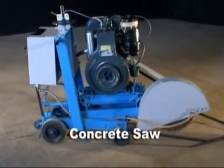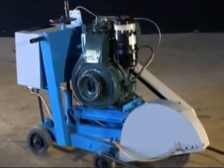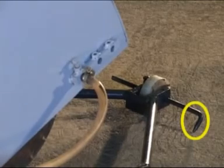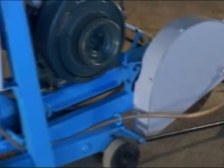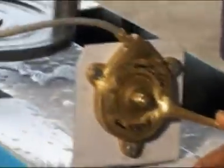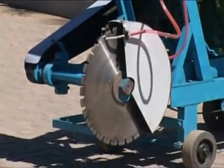The Universal Concrete Saw is a powerful machine that cuts grooves for making expansion joints in concrete. The machine, available in an electrical and a diesel version, can also be used to cut asphalt. The special pointer in the machine makes for an easy guide. The water tank gives a continuous supply of water. This lubricates the blade and increases its life. The depth of the cut can be adjusted according to one's requirement. Curb cutting saw is also available at Universal to cut continuously cast curbs.